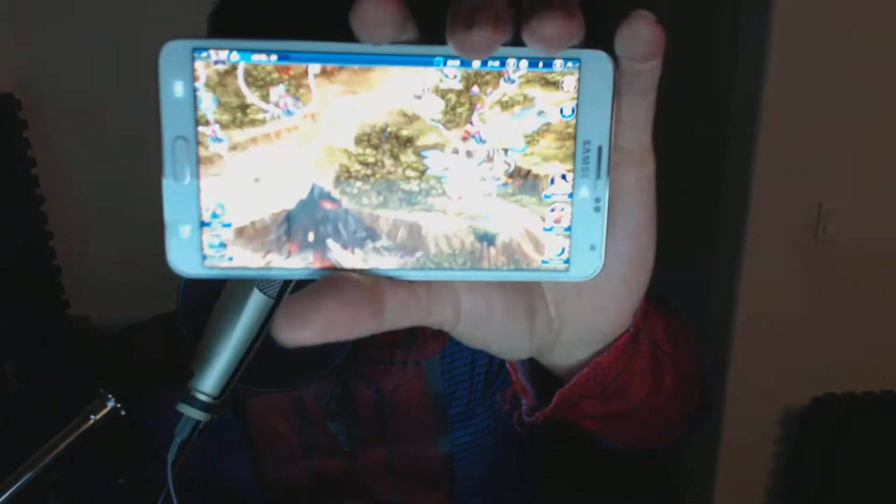I play this game called Defenders. I'm getting a kick out of it. It's a tower defense game, and the screen is gorgeous. I don't have to play with my iPad anymore because the screen is actually better. The resolution is higher.